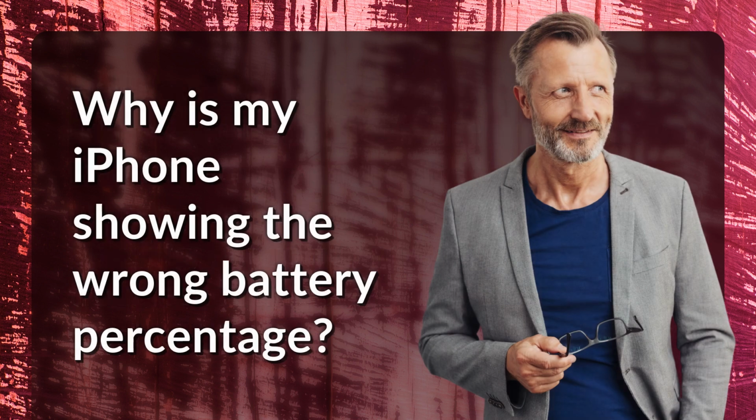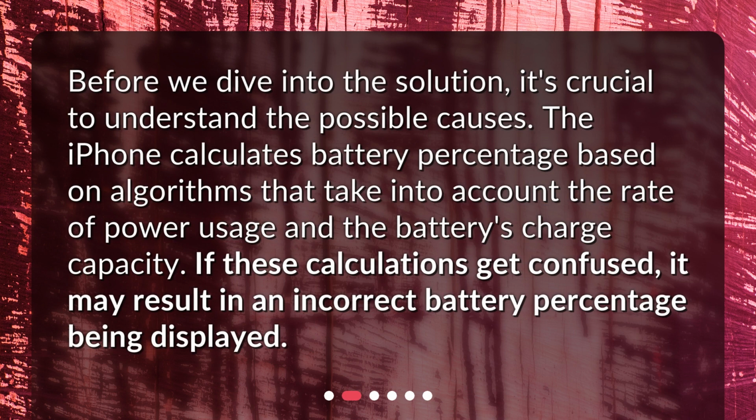Why is my iPhone showing the wrong battery percentage? Before we dive into the solution, it's crucial to understand the possible causes. The iPhone calculates battery percentage based on algorithms that take into account the rate of power usage and the battery's charge capacity. If these calculations get confused, it may result in an incorrect battery percentage being displayed.